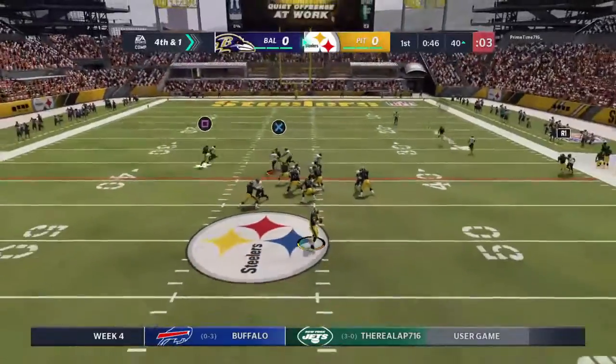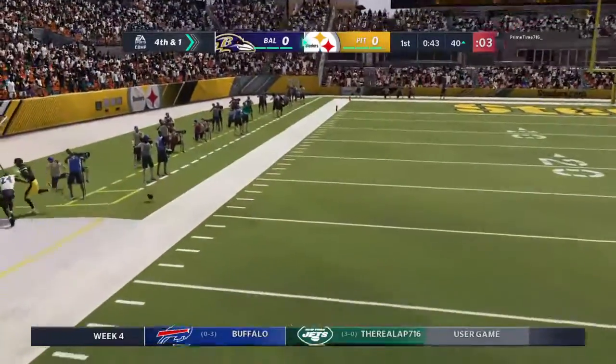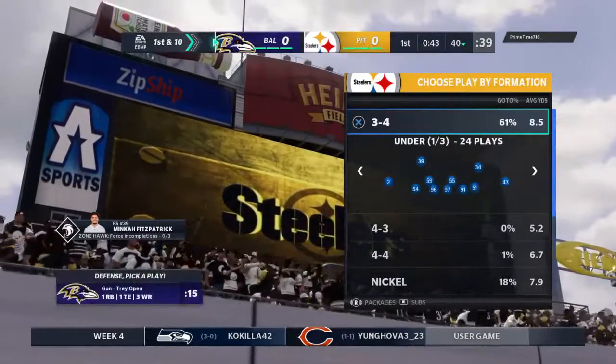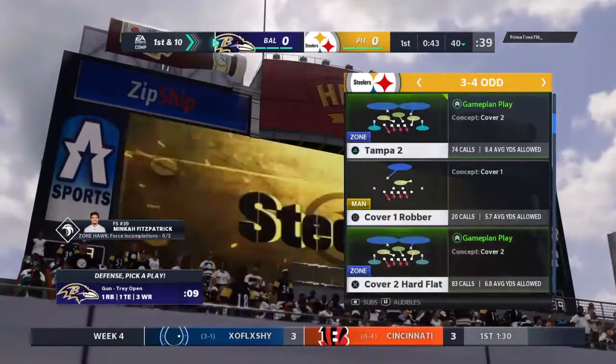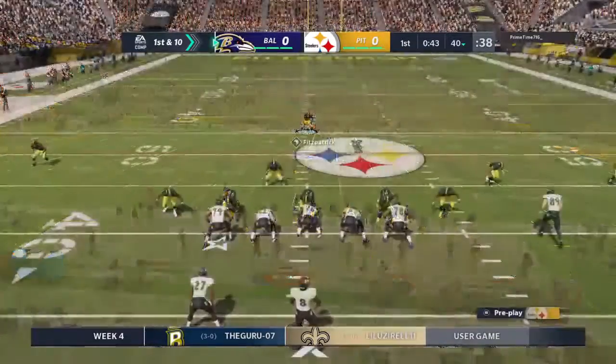On play action, they'll throw. And that is going to be incomplete. The Steelers try it, but they come up empty on 4th down. And the Ravens are going to get the football back. Meanwhile, over in Cincinnati, it's the Colts in that one that have grabbed the early lead.